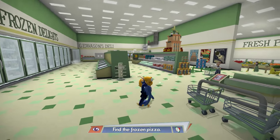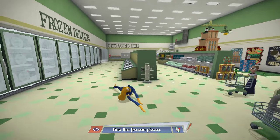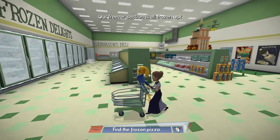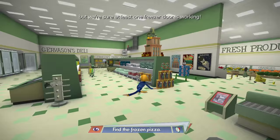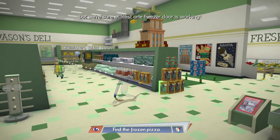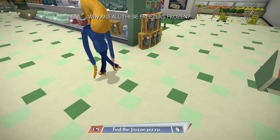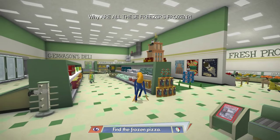Okay, I'm gonna get the frozen. Frozen delights. I see frozen. A unicorn. Where? Our freezer section is all frozen up. We're working on getting it fixed in a few minutes. We're sure at least one freezer door is working. Oh wait, yeah, there you go. Good eye, kiddo. Are all these freezers frozen?